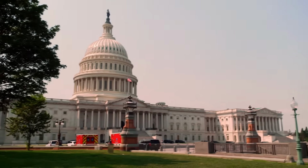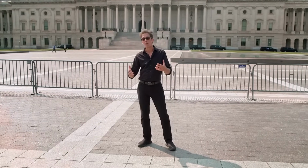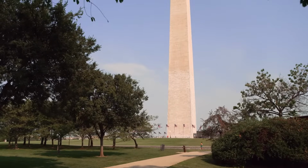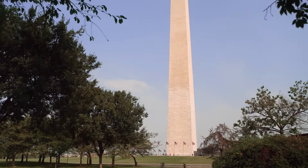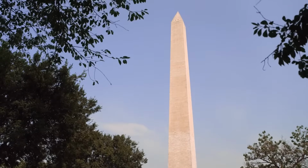Here I am in Washington, D.C., outside the U.S. Capitol, where we're going to learn how nuclear energy is going to help us to achieve our goal of a zero carbon footprint by 2050. Now, reducing carbon emissions will obviously make for better air quality, but it will also help to slow down climate change, which is responsible for rising sea levels, droughts, even wildfires.